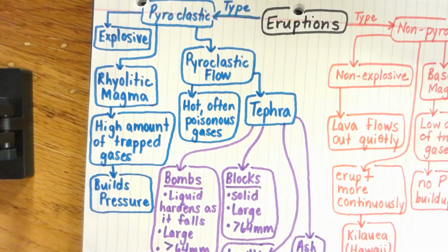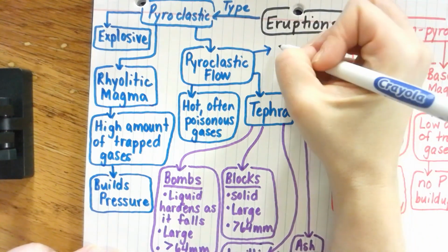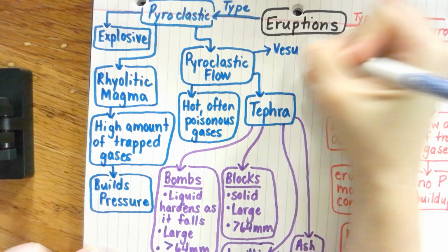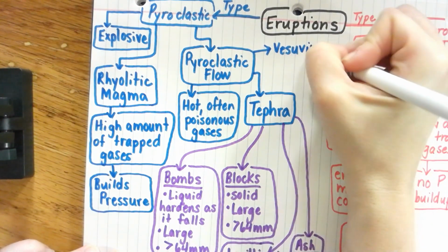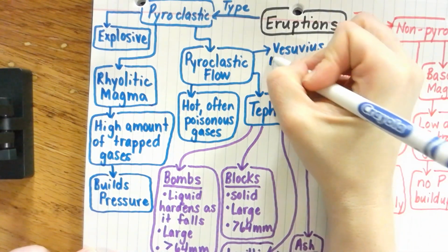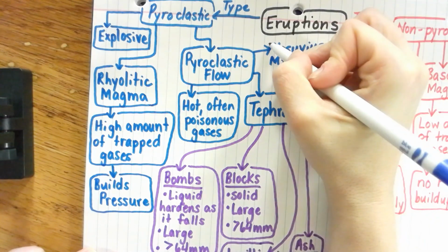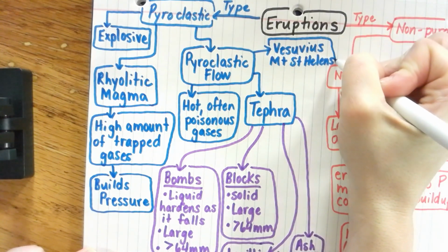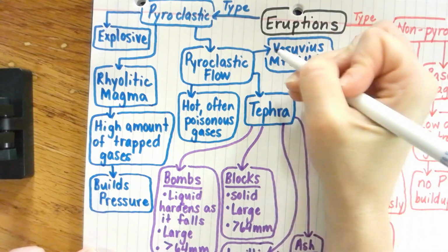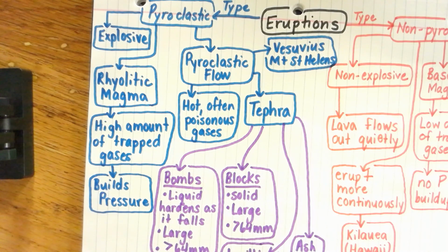Let's do one more thing here before we finish up, and let's put an example of a volcano that has pyroclastic eruptions. Pyroclastic eruptions can be from cinder cones. They can also be from composite cones. Composite cones, of course, vary back and forth between the two, but one of the most famous pyroclastic eruptions was Mount Vesuvius in Italy. And then another one that's pretty famous is the eruption of Mount St. Helens in Washington. Both of those were pyroclastic eruptions. The pyroclastic flow travels so quickly, you can't outrun it, you can't outdrive it. It's super fast coming down the side of the volcano, and super destructive as well.